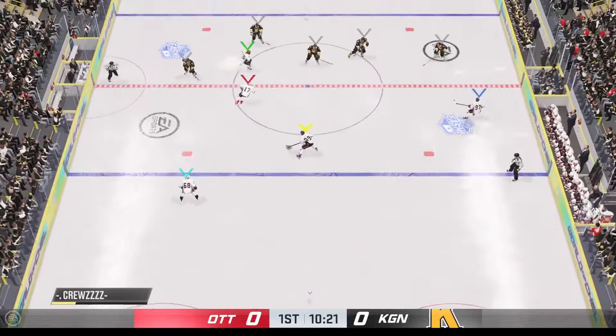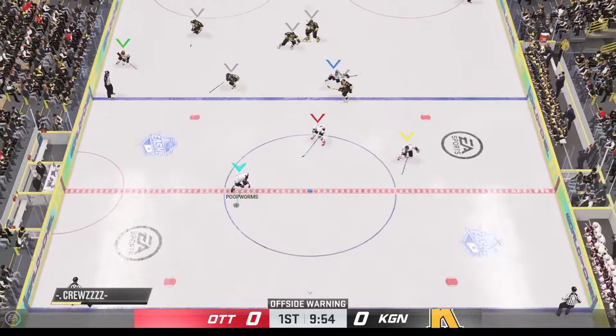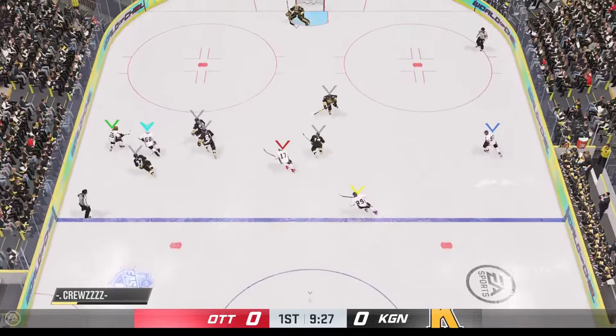Sorry, I'm in your way. Puck hops out of the offensive zone. They'll be forced to do it over from center. You're fine. Moves it to the offensive zone. I got your spot. Ottawa's got the puck in the corner.